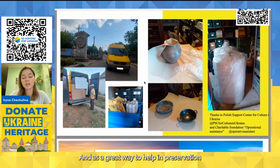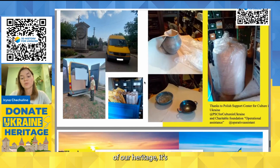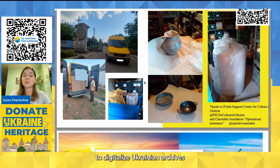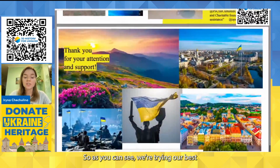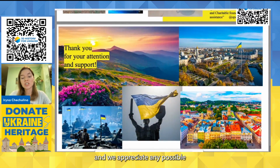Another great way to help in the preservation of our heritage is to digitalize Ukrainian archives and some of the materials, the most important ones, as we planned with your help to do in the future. So as you can see, we're trying our best and we appreciate any possible help from our foreign colleagues, and we all pray for your health and prosperity.